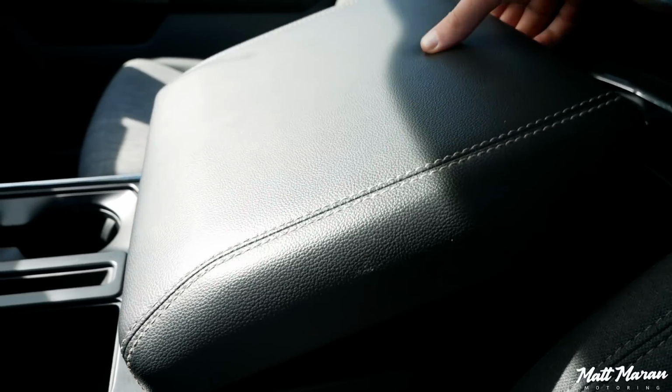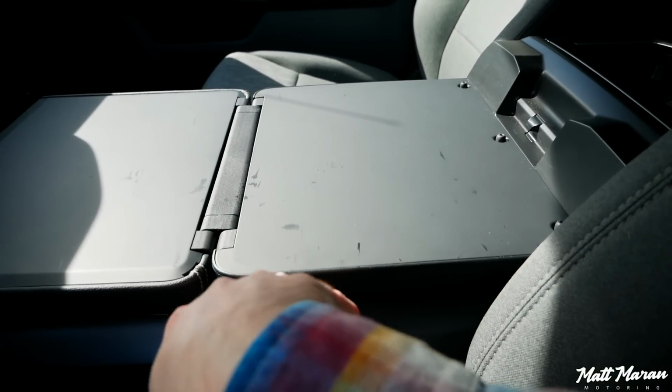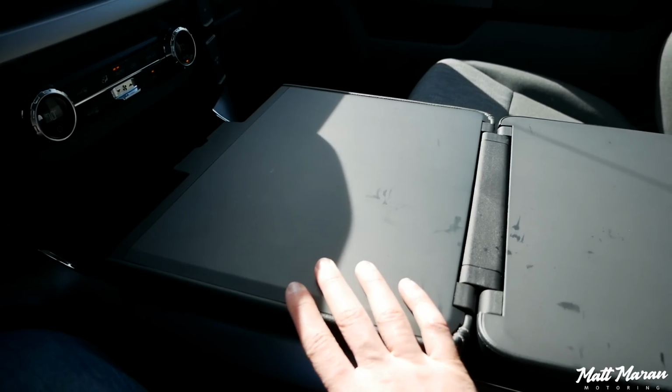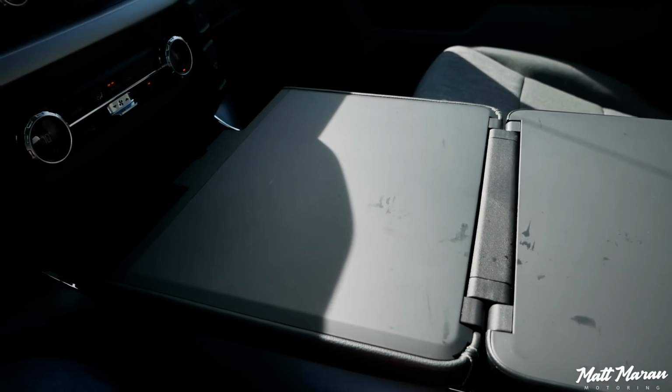But one cool thing that you do get here in this XLT, and I think this is an extra option, but it's a very cheap option to get, is this folding workstation. You can flip this forward, and then you have this flat space for eating or whatever. A lot of people use this for their laptop or something. If you're on a work site and you're going to be typing on a laptop, that is really great to have.